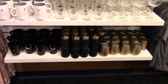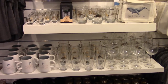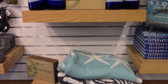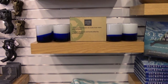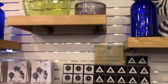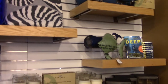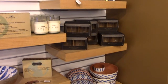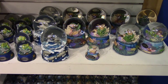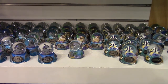More glasses, cups, steins, coffee mugs, wine glasses, shot glasses, throws, and other fancy glasses. They got platters, different vases, pillows, candles, drink glasses, bowls. A nice selection of snow globes, different sizes, large, and you got the little mini ones.